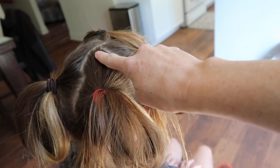Okay, so far I have just sectioned off her hair just to make it a little bit easier, because what I'm gonna do is apply olive oil. Actually, I'm gonna put, I think, canola oil.